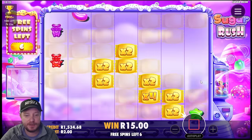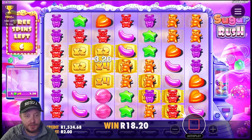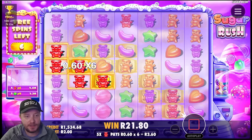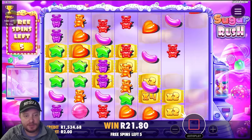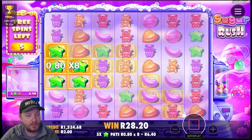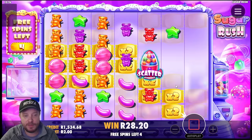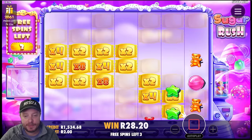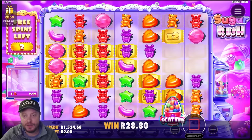No jelly beans there. A couple of stars, some reds we'll get. Okay, maybe a purple in the corner over there. Don't get the purple. Got an 8x going on in the middle over there. That's the only thing. Okay. A couple of 8x now. Pair of them. Three spins left. Reds in the wrong side.